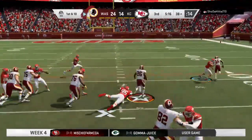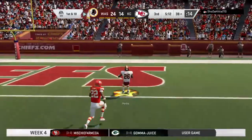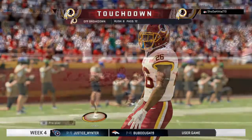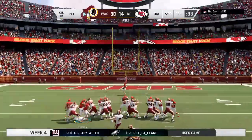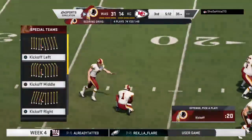And he'll give it here to his running back. And some room to maneuver. Touchdown, Washington. A great play there. His second touchdown on the season. And the Redskins are able to stretch the lead out further. Still plenty of time left in the game, but now starting to pull away a little bit. Get some breathing room with that one.